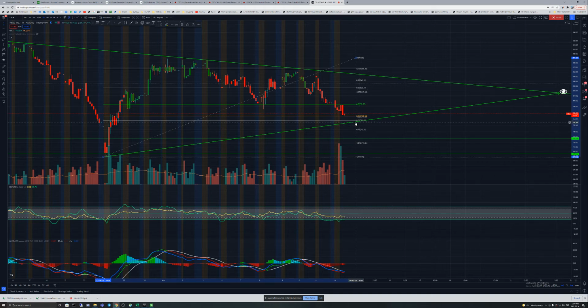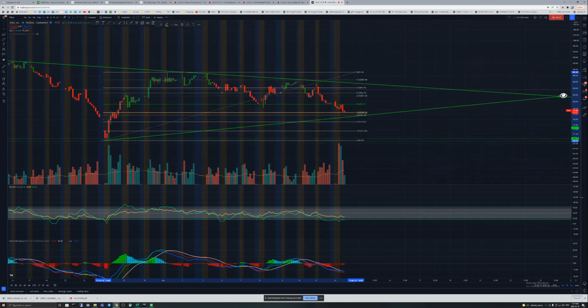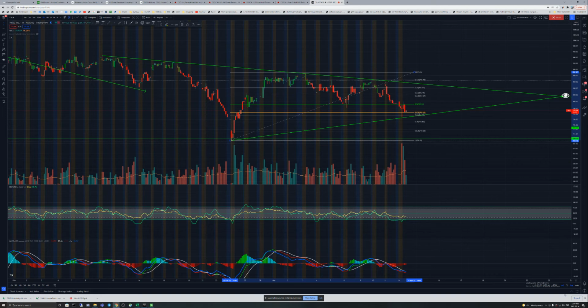And the 761 dollar mark is the 666 level. And if we stretch this out, the 618 is the 769, 770 level. So I think we are very close to a turn and accumulation.